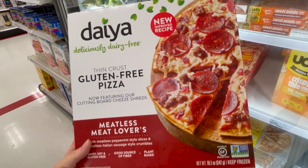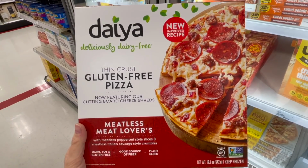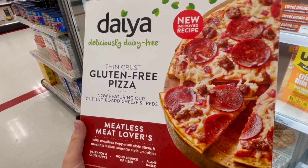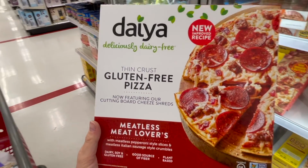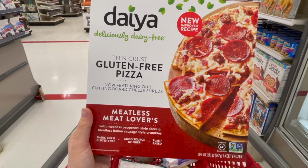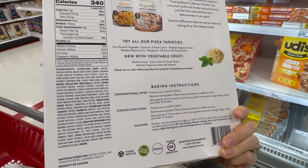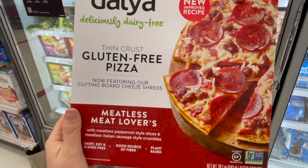Wanted to share, these are new to me. I've never seen these before, but apparently they're not completely new. These Daiya gluten-free pizzas, they're also obviously dairy-free. They're soy and gluten-free. You can see it down there. They're plant-based. I didn't see any eggs on the back. It has a crap load of ingredients, but that's kind of what you get when you've got frozen pre-made foods like this. But this one is a meatless meat lovers.